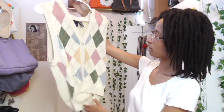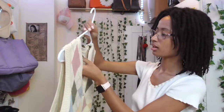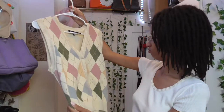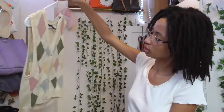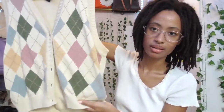This one that I'm also keeping, this is Liz Sport. I thought this was men's, but it turns out to be women's. So yeah, I'll keep it. I feel like I could do some really cool looks with this, and I love these muted tones, I guess. Very good for me.